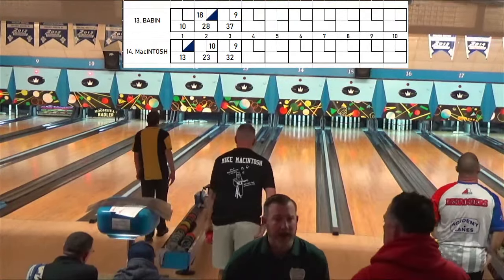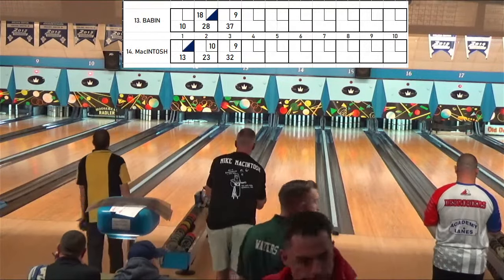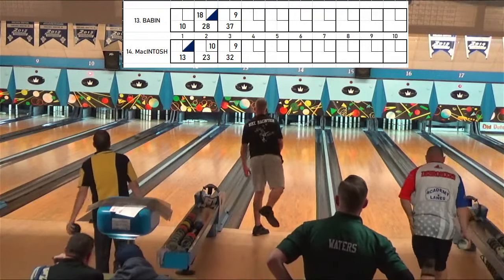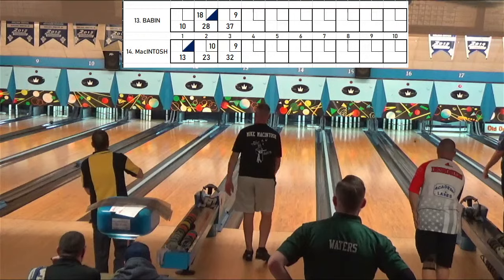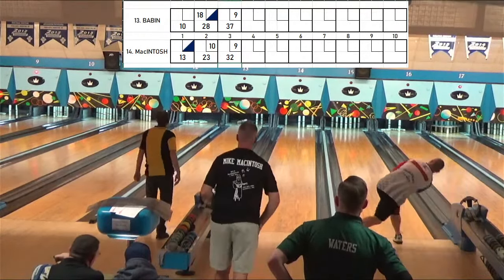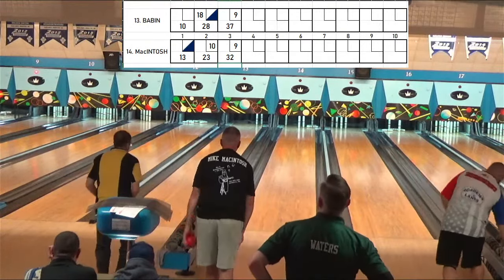So Serge Babin on the head pin picks up a little bit of an ugly split. 3 on the left, triangle on the right. Wood to help. It's makeable. Mike McIntosh off on the 2 pin. The footwork's half the battle. I got to show that. And Babin making a shot at that. Nope, not going to go. Takes out everything but the 6 and the 10.